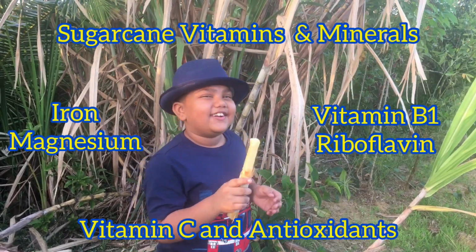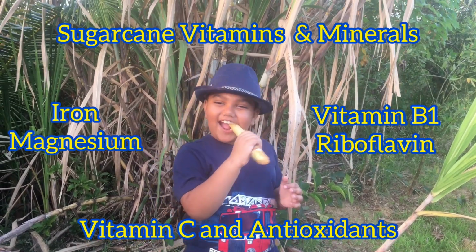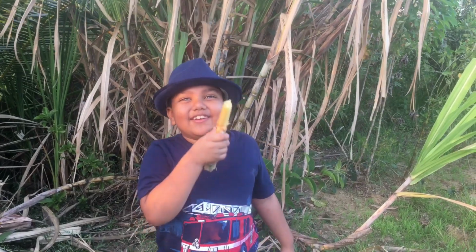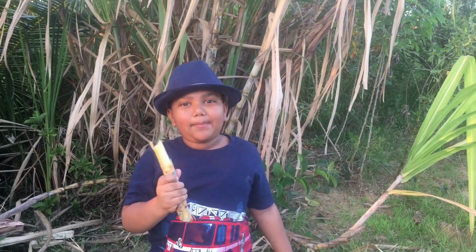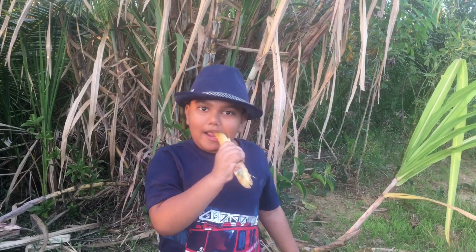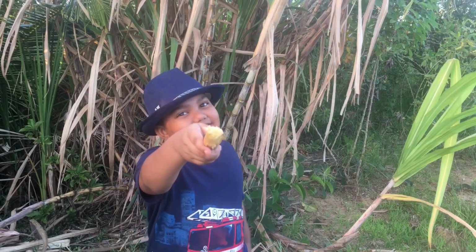Guys, natural vitamins. Natural vitamins. If you eat sugar cane, it does go all over your chin. So you have to bite it, and while you're biting it, you have to suck it like this. That's how you eat sugar cane.